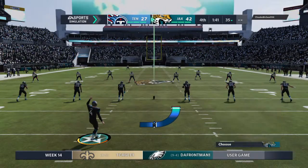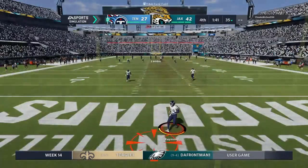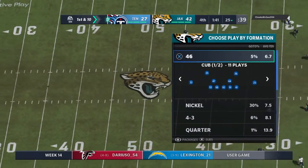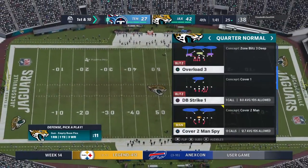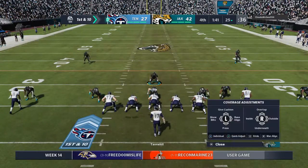For Jacksonville. And Lambo now, after the touchdown, he'll kick this one away. Fair catch made at the 25-yard line. The Titans take over 1st and 10 at their own 25-yard line. The Titans offense set to begin the drive.